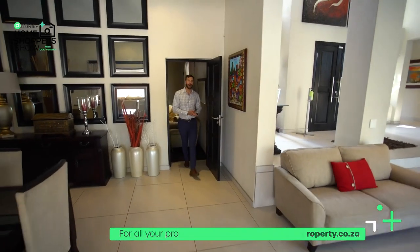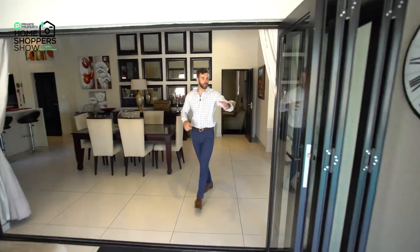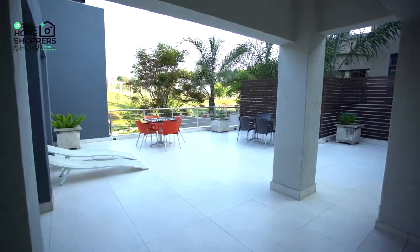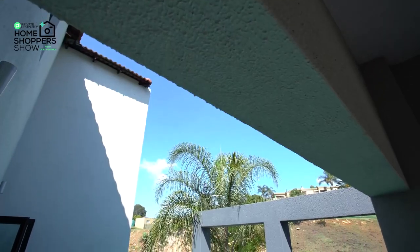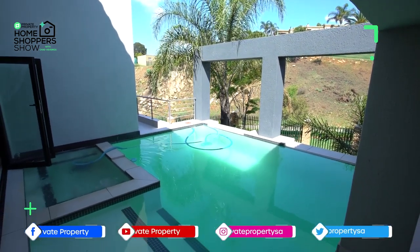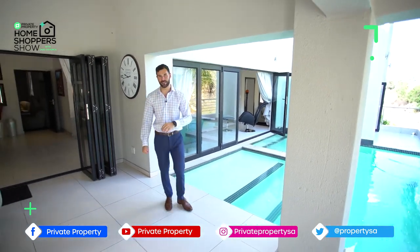Growing up, we were always told by our parents that you can't watch too much TV, you need to spend some time outside. And through these stackable glass doors, we find ourselves in one of the most incredible outdoor areas I think Krugersdorp has to offer. On my left, again, you get to experience the joys of having a pool that looks like this. I think it's one of the coolest pools and features in the home, specifically with how it leads seamlessly to the indoor area. But this outdoor area is huge.